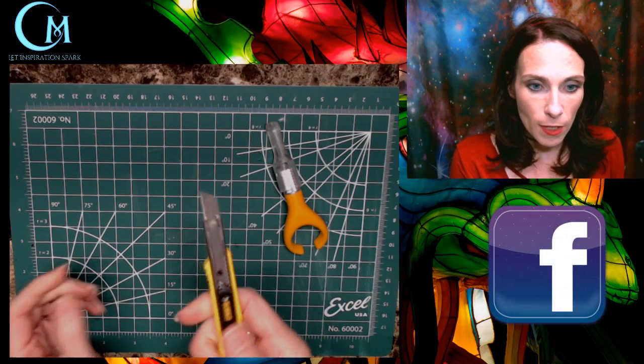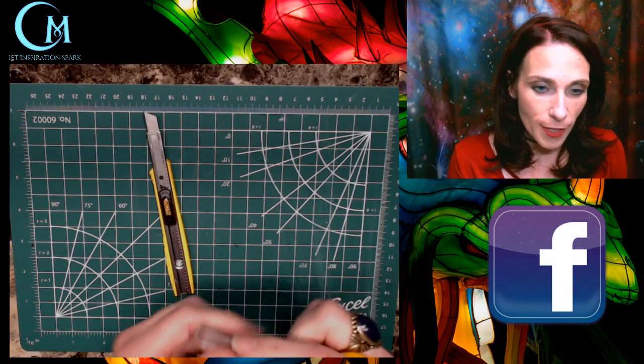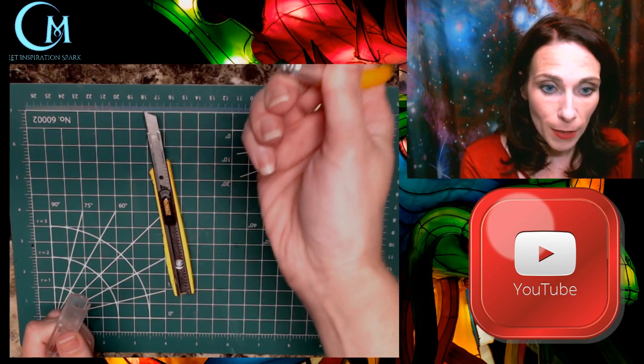This is a classic mini utility. I do like using this a lot better than the larger one. I just am able to handle it better. This one, if you haven't come across it yet, this is my Fiskars finger knife. And I love it. This gives you a lot of manipulative control, which hopefully you'll be able to see as I work on it today.